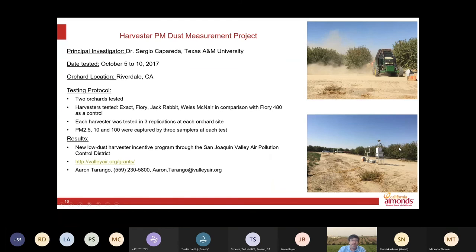And this is a little bit about the research where we worked with Exact, Flory, Jackrabbit, and Weiss McNair, and compared that with a more conventional piece of equipment.